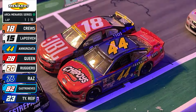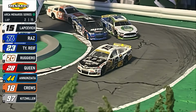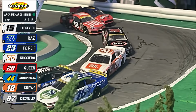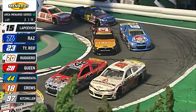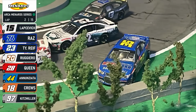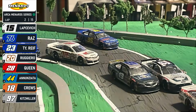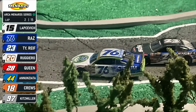And here's Brent Cruz and Thomas Annunziata. They fell way back after that, back to 6th and 7th, and still side by side for second. Yeah, Trayton Lapsevich is just gone right now. He is pulling away. Trouble. Oh, we got contact! Amber Balkin into the back of Greg Van Alst. He's able to keep it off the wall. He saves it, but loses all of his track position.